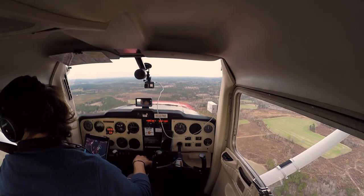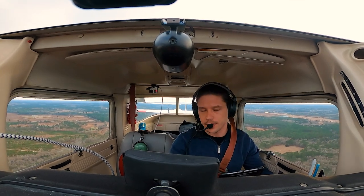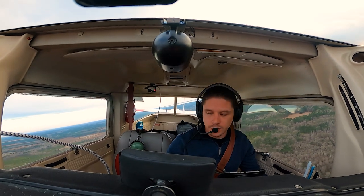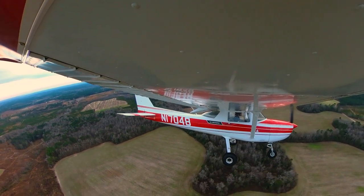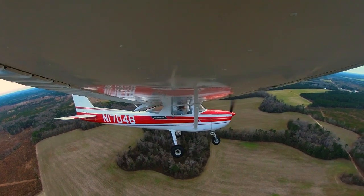All right, when that runway is at a 45 degree angle off your back, you're going to make your turn to left base here. Santee Cooper traffic, Cessna 048, turning left base, runway 20, full stop, Santee Cooper. All right, then you can give yourself another 20 degrees of flaps. Sometimes you can do that at the turn. I'm doing it now, I got a lot of speed, a lot of space, so I'm comfortable doing it.